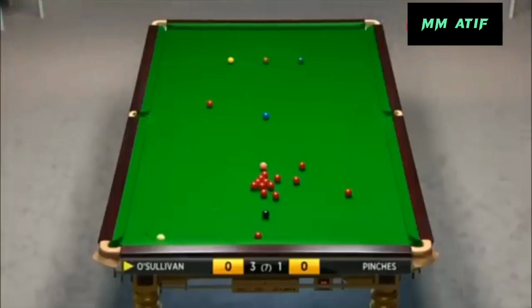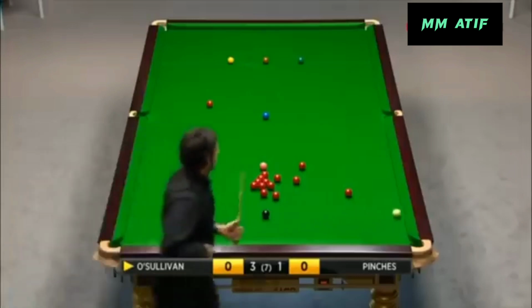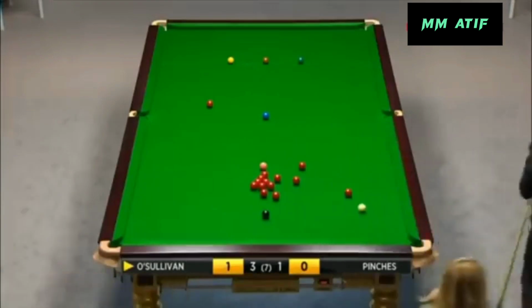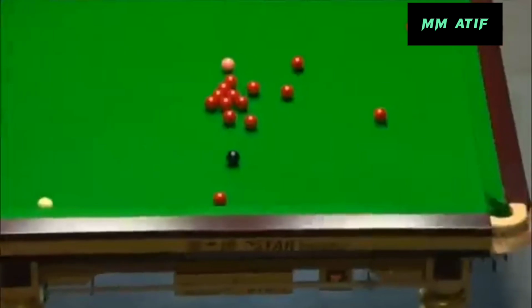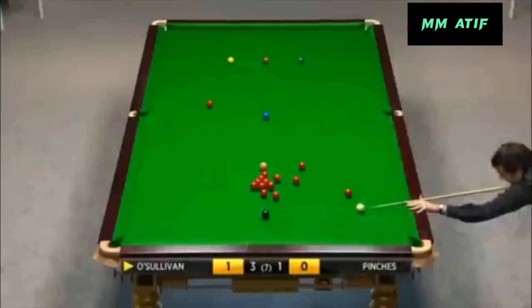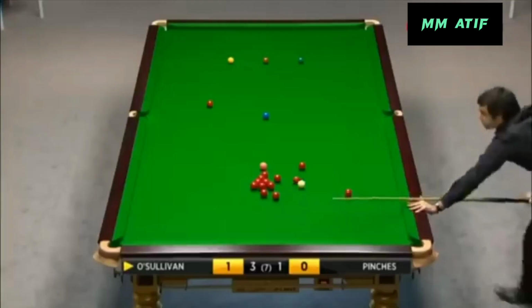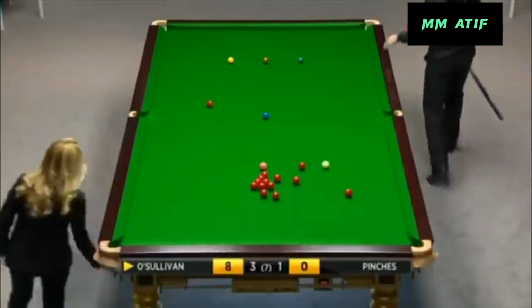Well, Barry's taken a little calculated risk here, and he's left a slight angle on this red across the table. I think Ronnie might take this on. Well, he knew that was a possible, leaving the white near the top cushion, but that's still a great pot on the red. Can't tell you how good that is across the table. You have to be so accurate, particularly at the pace he played it to get the cue ball off the cushion for the black.